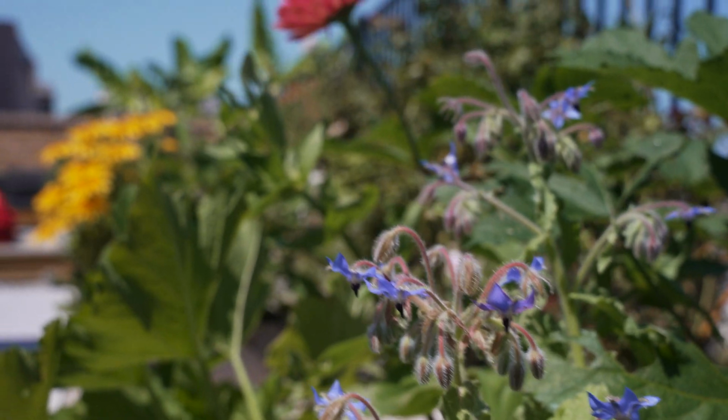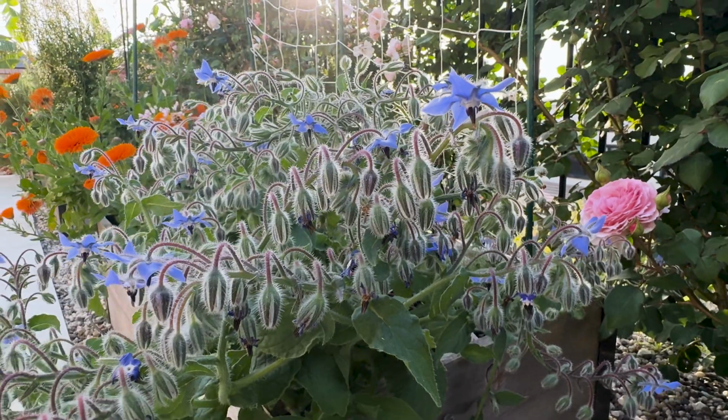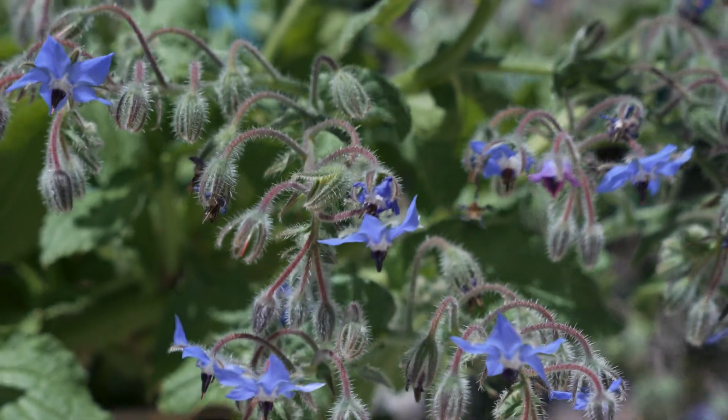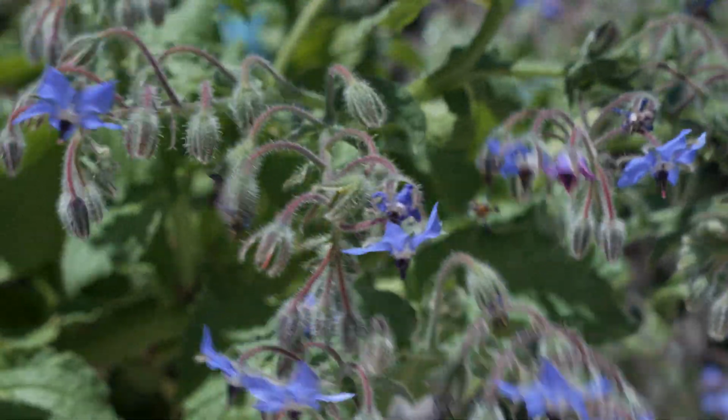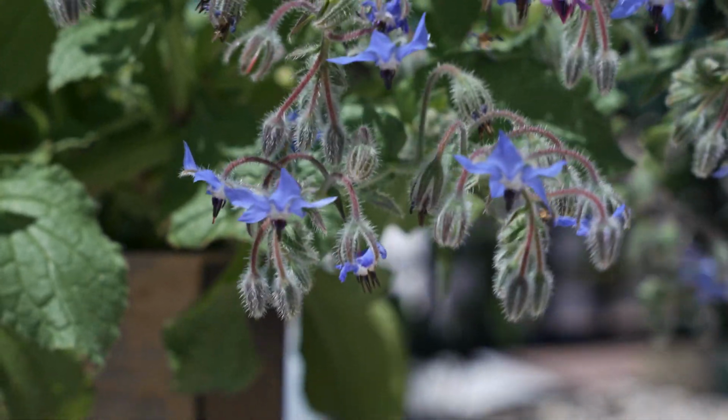With its star-shaped blue flowers and cucumber-like taste, Borage is a versatile edible that can be used to garnish drinks, salads, and soups. And yes, you can also add them to your ice cubes for that extra special touch for all your summer drinks. I adore these beautiful flowers. They look so amazing. I always love to use them in drinks and decorate my desserts.